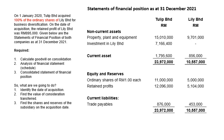Next, we go through the statement of financial position of Lily Berhad. We can see from here that Lily Berhad is having property, plant, and equipment amounting to 9,701,000 and current asset of 856,000. Based on these two assets, the total assets of Lily Berhad is 10,557,000. Equity side of Lily Berhad comprised of 5 million ordinary share of 1 ringgit each and retained profit of 5,104,000. In addition to that, Lily Berhad also has 453,000 trade payables.